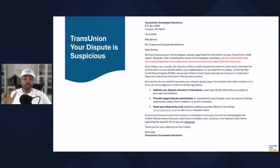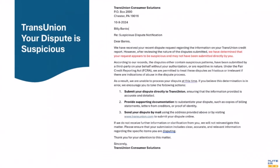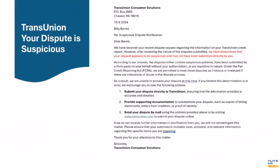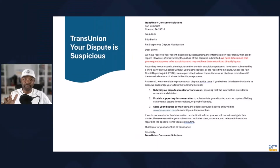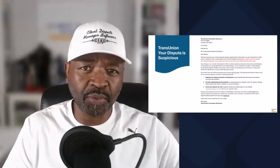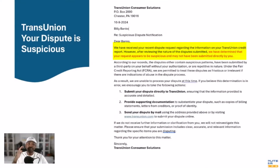Now, here's what one of the stall letters looks like from TransUnion, okay? Your dispute is suspicious, right? So let's read what it says. It says, we have determined that your request appears to be suspicious and may not have been submitted by you. Now, this is typical, and I'm pretty sure if you sent out any dispute letters, you've seen this before. It's typical from TransUnion or any of the major credit bureaus.